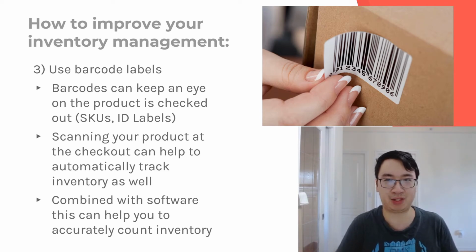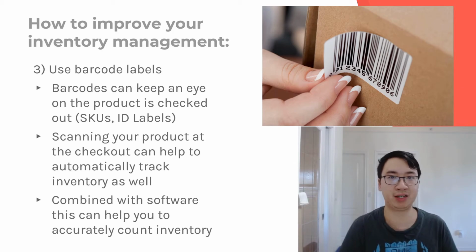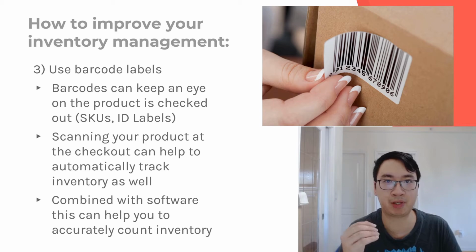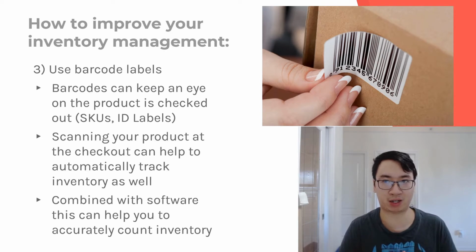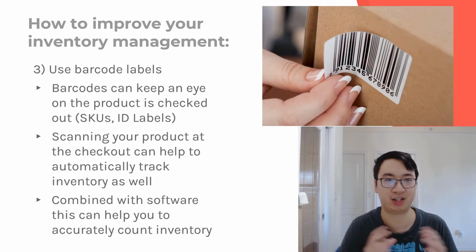Human error happens. If your products don't have a barcode or a label and you just enter the price in manually, that can result in the products not being sold for the right amount of profit or price. Barcode labels like SKUs or ID labels can also help to identify what products are, because maybe they're in boxes, and where they're being stored. So combined with software, this can help you to accurately count your inventory.